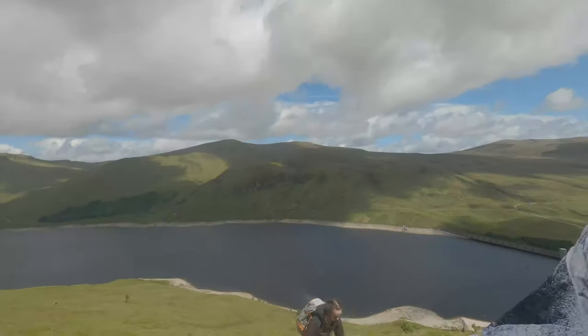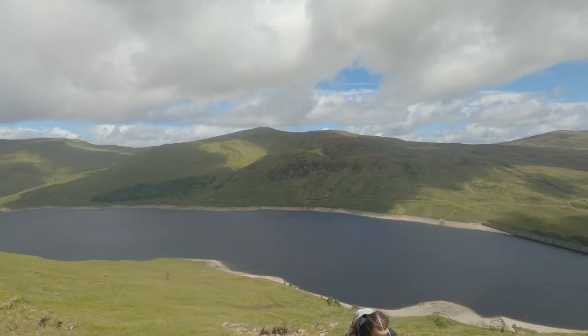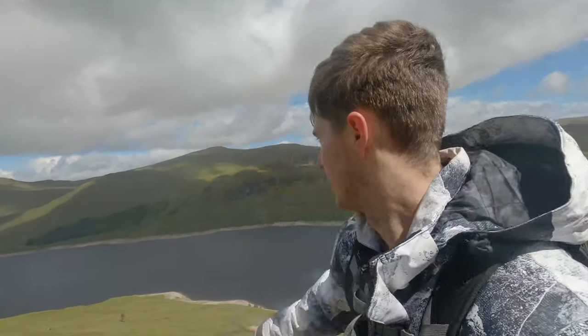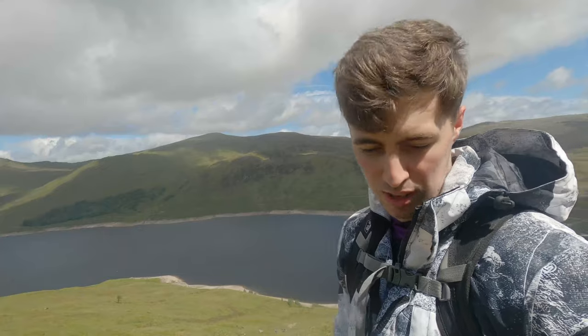Yeah, apologies, I've just realised Meall Buidhe is that Munro over there. The other one's not even tall enough to be a Munro. I was getting mixed up. But then I had a good look at my map and I was like, oh right, it was the wrong one I was looking at. So yeah, just that tall one over there, which obviously makes sense.